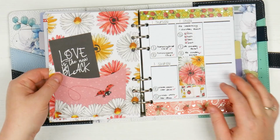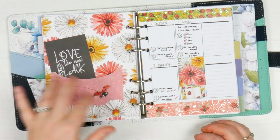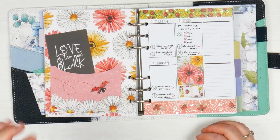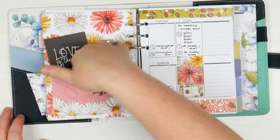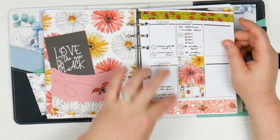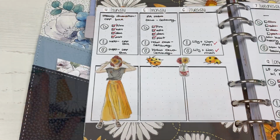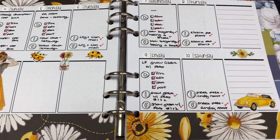So I stamped out the grass on the bottom there, gave myself a little pocket to use on the back. Along the way, this did have things in it. It would have little notes or ideas or things I wanted to remember to say in a video. I'd put them in there. I just threw them out as I finished. So I got some of the washi on the top and the bottom there. Played with the black and the yellow for the second week.